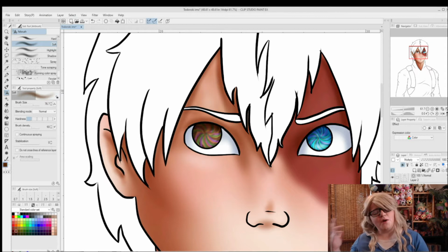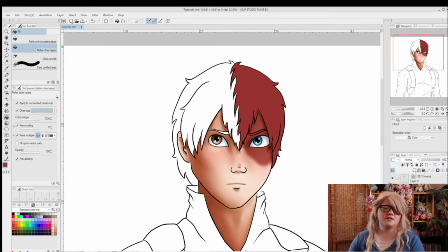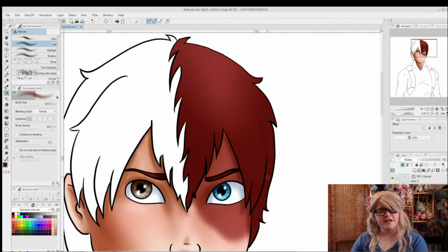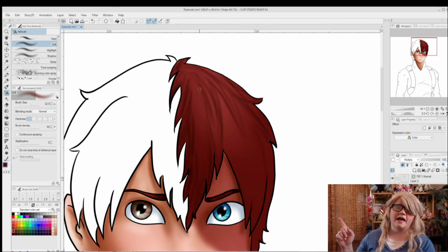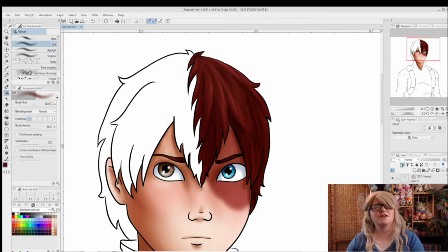As you can see, it didn't quite work, and I figured out why. I tried to add details to the scar and it didn't work. So if you just take your dark red, set the layer to multiply, and lay it over the top, that's how you do it, and it actually works right.